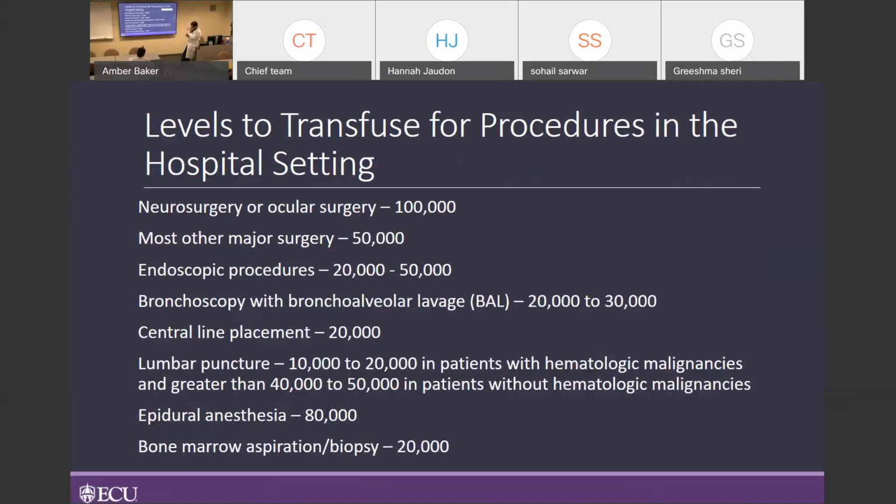Endoscopic procedures, technically studies show you can get away with 20,000. Probably most of our specialists are going to want closer to 50. BAL, 20 to 30, they can get away with.